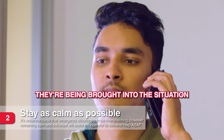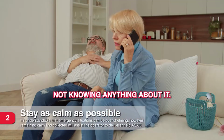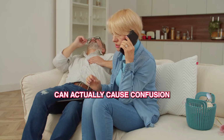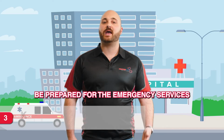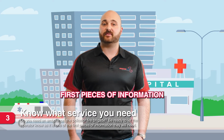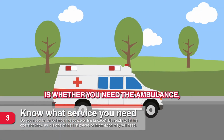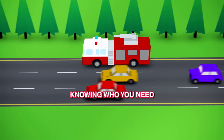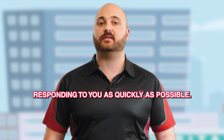They're being brought into the situation not knowing anything about it, so stuttering, panicking, or mumbling can actually cause confusion to the operator. Be prepared for the emergency services you need. One of the very first pieces of information that they're going to need to know is whether you need the ambulance, police, or fire brigade. Knowing who you need will have the incident responded to as quickly as possible.